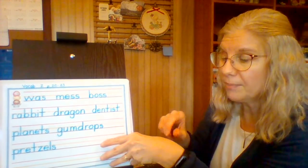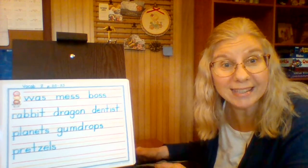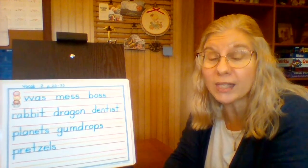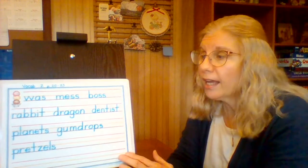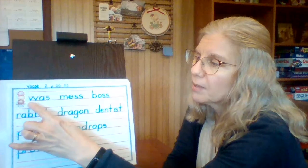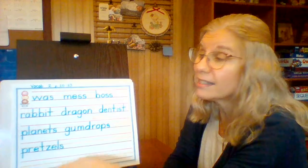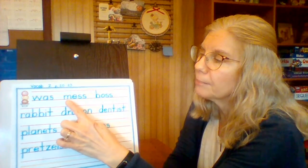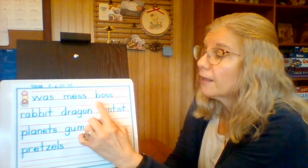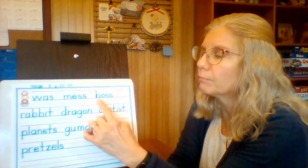We are ready because do you know that the next part is a story, and we're going to read it this afternoon together on Zoom. So we want to know some of the words we're going to use, and these are called vocabulary words. And the first one is the new sight word that we got yesterday. Do you remember that word? Did you say was? I thought so. Was is the first word, and then let's sound out these. M-E-S, mess. And I'm sure you know what a mess is. Next word, we've done this word before. Let's sound it out anyway. B-O-S, boss.